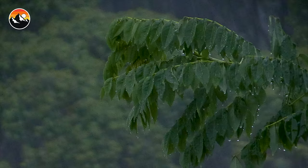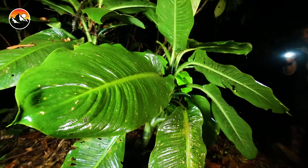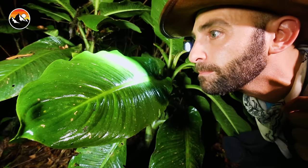All right, guys, well, we just had an enormous rainstorm push through, which makes it the perfect time to head out into the rainforest and search for amphibians. Now we're looking for glass frogs tonight. We're not only gonna be looking, we're gonna be using our ears to see if we can hear them first before we spot them with our flashlights. So if you guys are ready, let's head into the darkness and see what we can find.